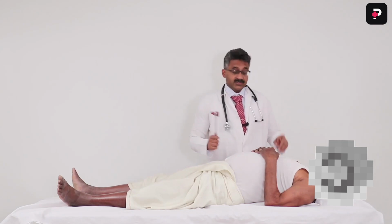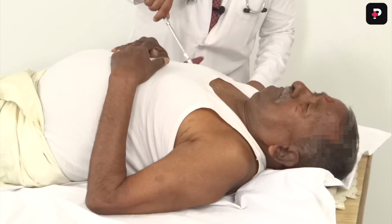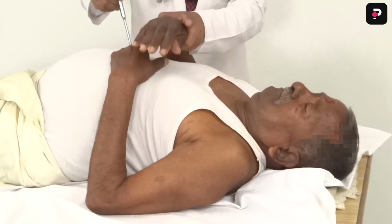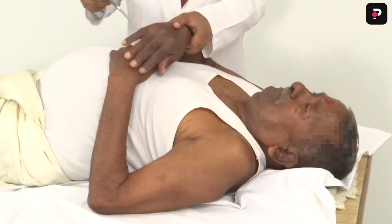Coming to the deep tendon reflexes, upper limb. Deep tendon reflexes, let me examine, students. Right side biceps is present, brachioradialis is also present, triceps present.